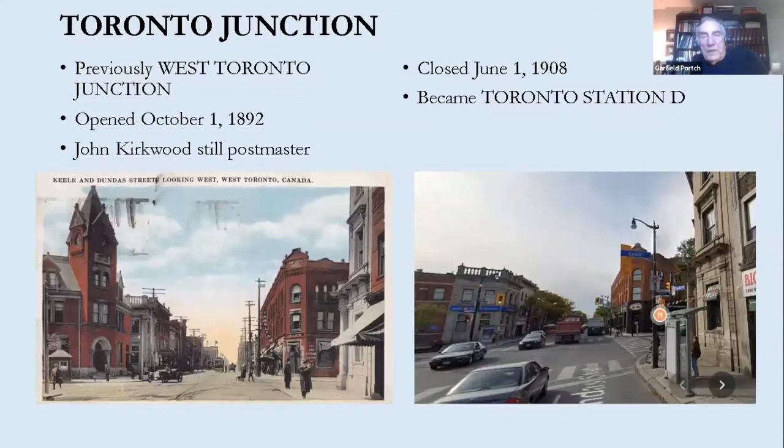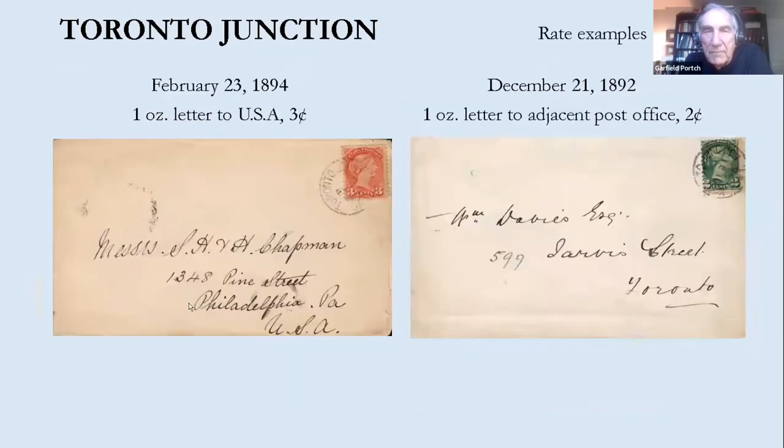At Toronto Junction, this is what happened to the old West Toronto or Toronto West office that I mentioned way back in the presentation. And this is Dundas Street and Keele Street, and you can see this building in the postcard is still very much here. The one with the tower is now fallen, and this building put up in 1888 still stands and holds an A&W root beer. But the post office was right in here somewhere. Again, I can't get an exact fix on it, but it was in that section of the town. And the railway station was up behind this building. And again, it's just standard mail went through there.